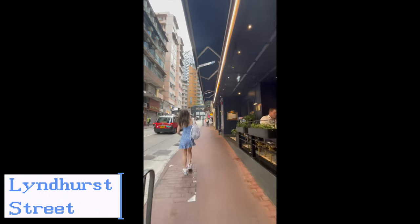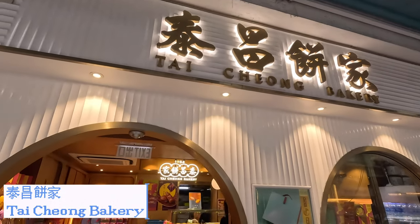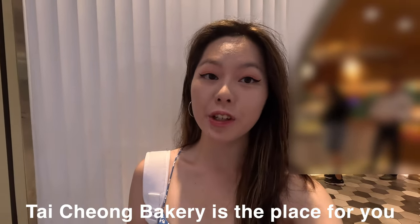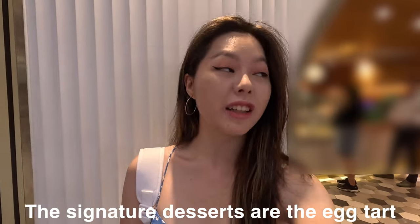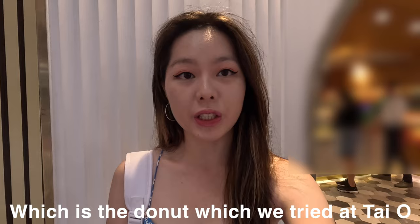Along Lyndhurst Street to Tai Cheong Bakery. If you want to try Hong Kong's best egg tarts, Tai Cheong Bakery is the place for you. Their signature desserts are the egg tart and the sha wung, which is the donut which we tried at Tai O.